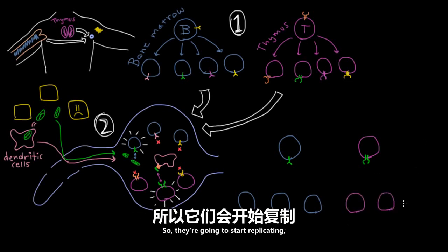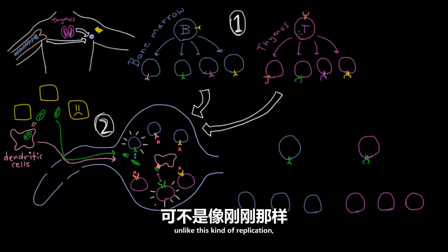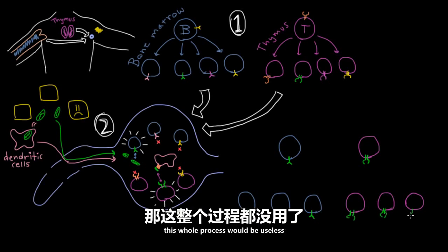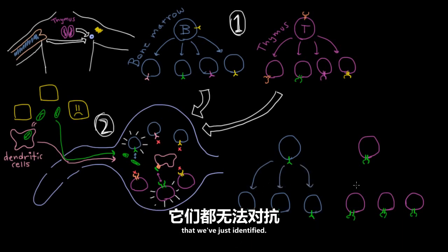So they're going to start replicating, and each of their descendants, unlike this kind of replication, is going to have the same receptor. If it had a different receptor, this whole process would be useless because it wouldn't be able to fight the specific infection that we've just identified.